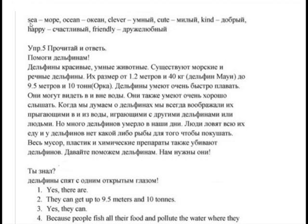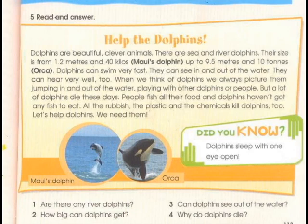The answer: sea, ocean, clever, cute, kind, happy, friendly. Boys and girls, we must do exercise number 5. Read and answer.